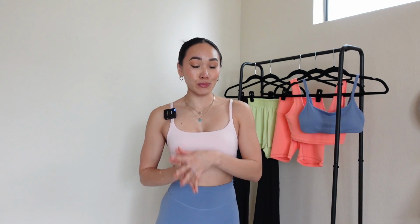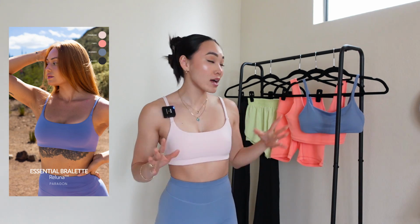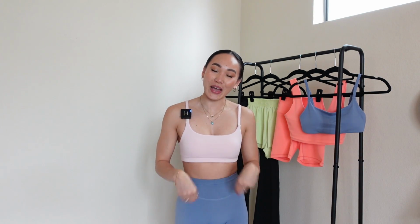Next up, a very muted colorway. We have Miss Primrose in the Essential Bralette size extra small. I also picked it up in Bluebird in a size small to do some size comparisons for you guys. I wore this exact outfit to the gym yesterday. Haven't washed it yet, put it on for this review, and I feel disgusting. So we will be taking this off promptly afterwards, but I love this color combo together.